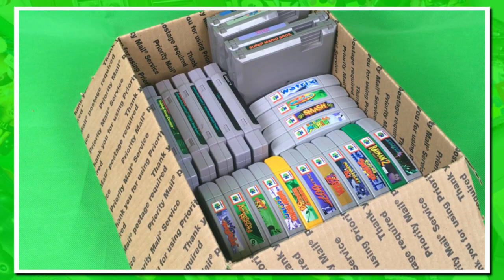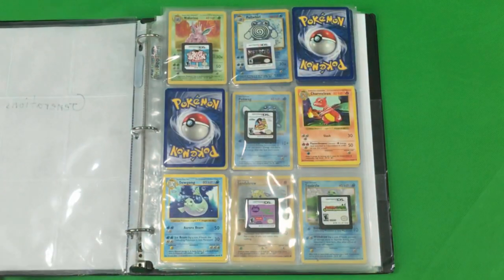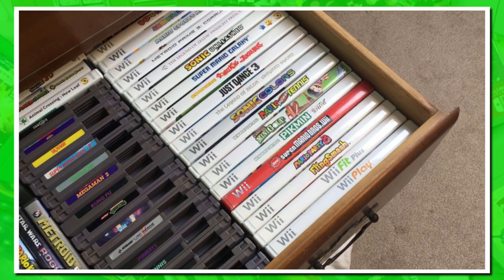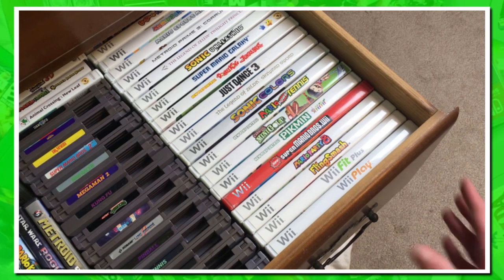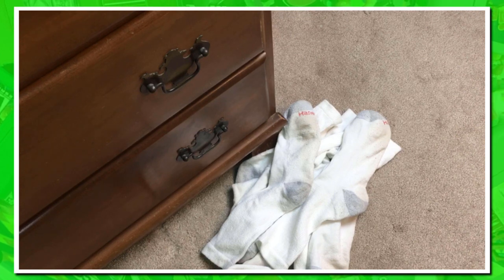The box method isn't a bad option. It's compact and easy to hide from your loved ones. Hell, I've seen some collectors keep their DS cartridges in a binder using trading card sleeves. If you got a sock drawer, you could empty that out and put your games inside of it. But where would I put my socks?